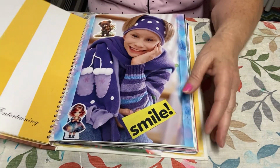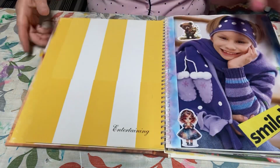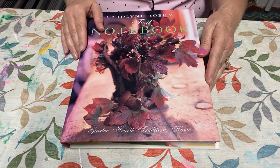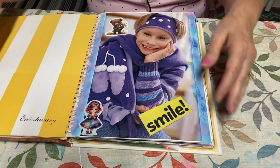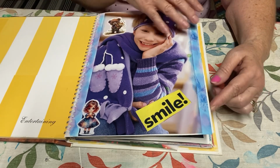It even had pockets in here. I had to buy this. I got it for $1. And I haven't done anything to the cover yet. But I decided I was going to make book number 3 that I have in progress a people book.